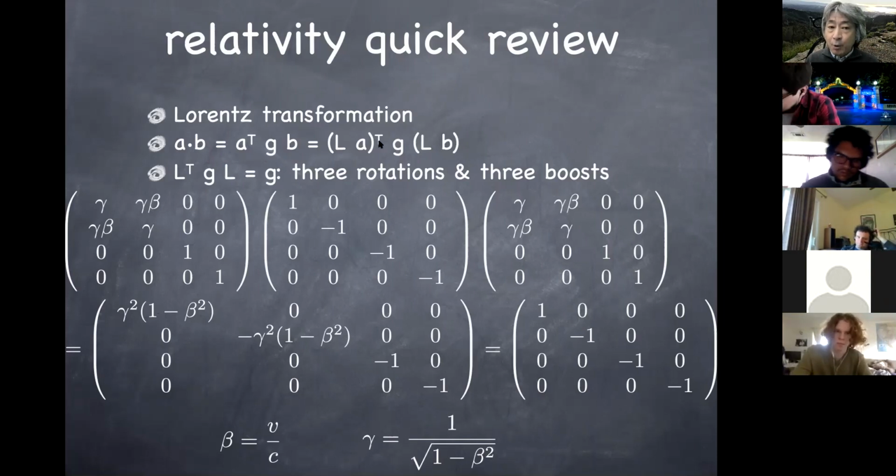And (LA) transpose is the same thing as A transpose L transpose. So the requirement then turns out to be L transpose G L is the same as the original G. This is now the requirement of keeping this inner product A dot B unchanged before and after the Lorentz transformation. Then you can go ahead and write these matrices.